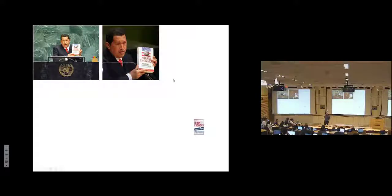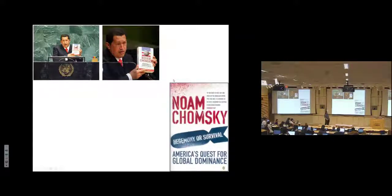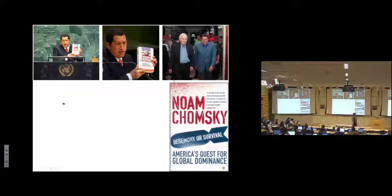Actually, that book about hegemony by Noam Chomsky was held by Hugo Chavez of Venezuela. He got up in the United Nations and gave this fiery speech, thumping Noam Chomsky's book while he was talking, and that's the book right there. Of course, which made it a bestseller immediately, because all the media outlets just went out and tried to get it.